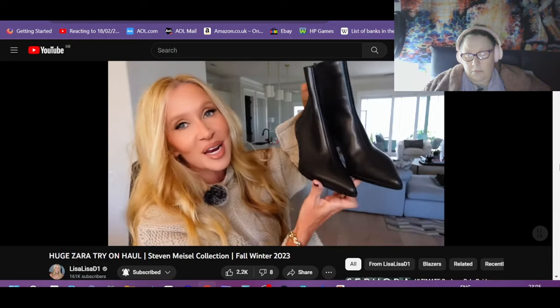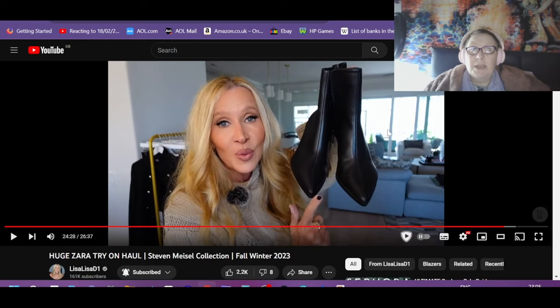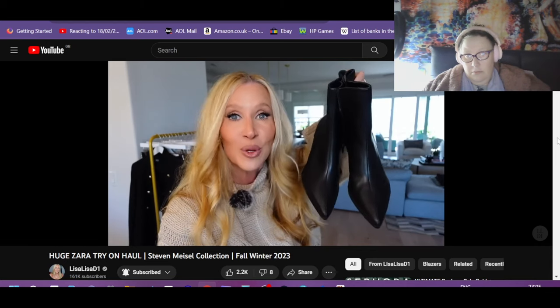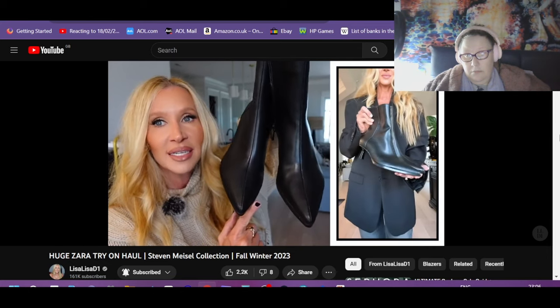And then the last pair are these. I call these model off-duty boots. Remember? You call everything model off-duty. When I showed you that picture and I said, I want a pair of boots like that. If you see any, can you tell me? I love the ones that have the seam down the toe like that.